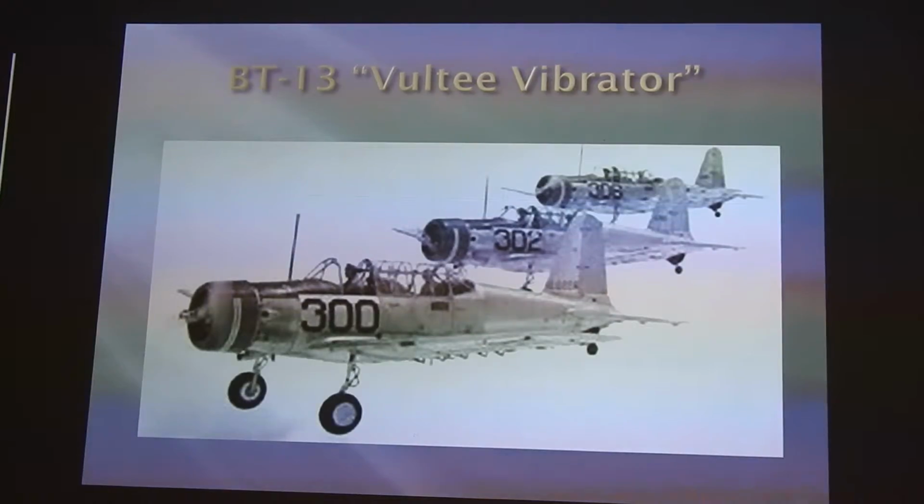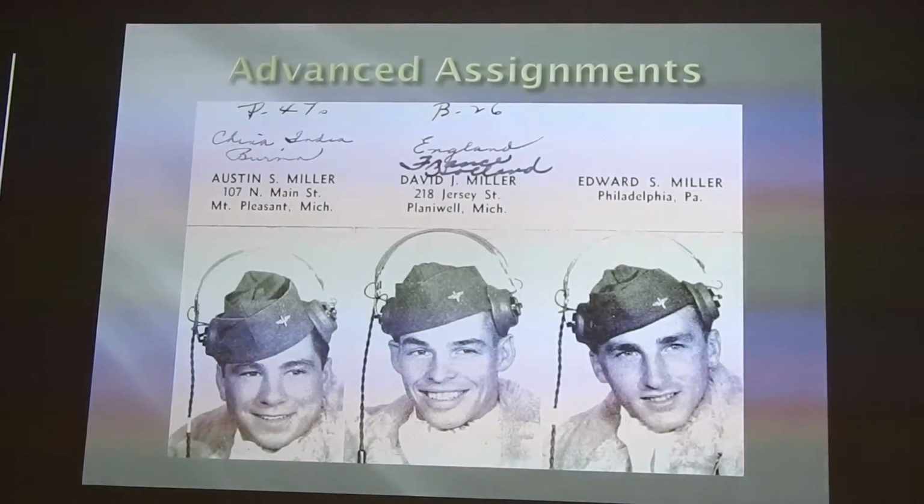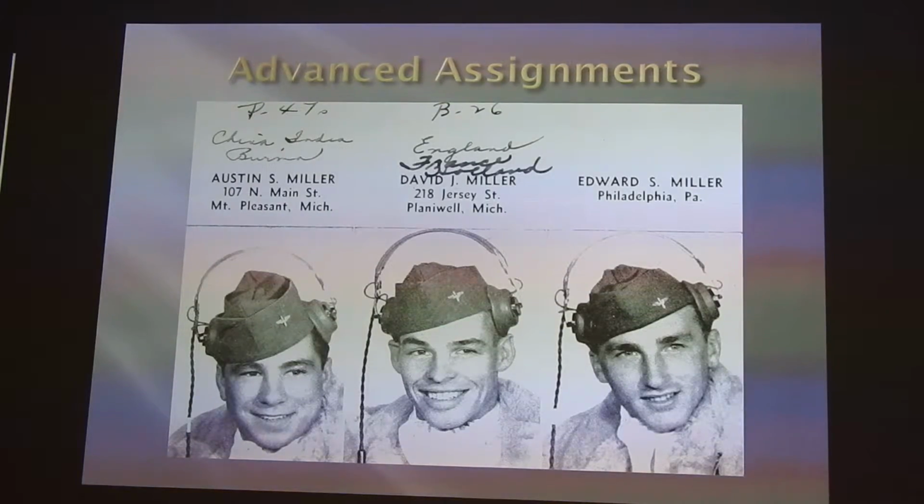They are finishing up basic, so now they need to consider what they're going to be doing for advanced training. On graduation from the basic, they get their assignments on the airplane they're going to fly in combat, their operational airplane, and they're going to get the training airplane in advanced that matches that.